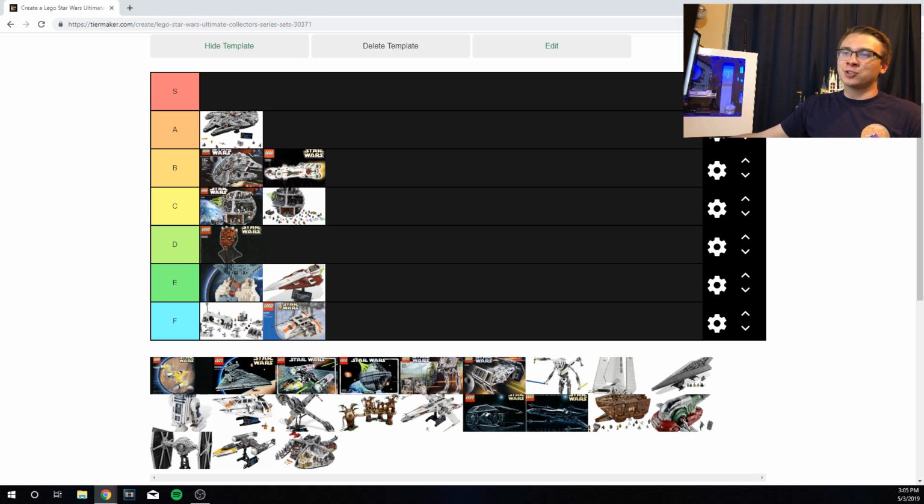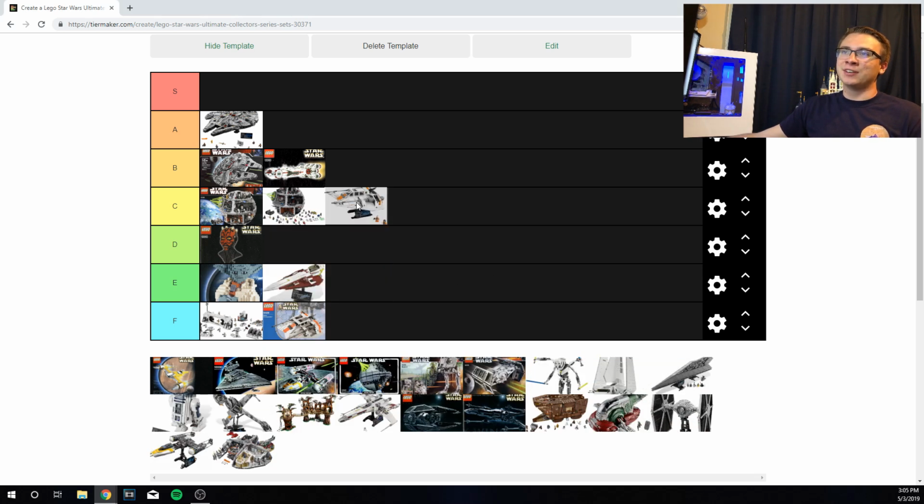The angles on the front just look so much better. This is definitely a C tier set. I think it looks great. It's right on par with the Death Star. It's not my favorite UCS set, but I think now that I'm just looking at the angles on the front, comparing it to the original, it looks so, so great.